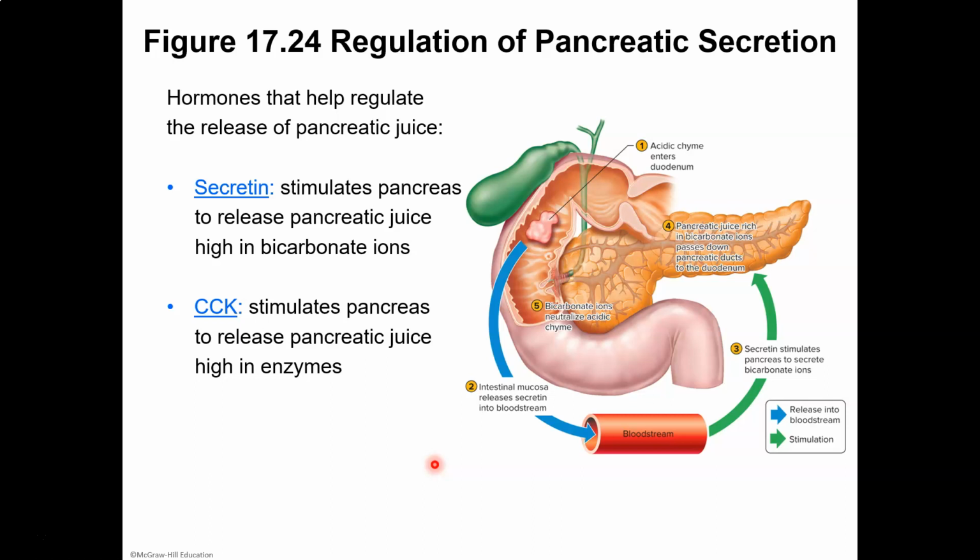You started protein digestion because you hit the stomach. That's really what the stomach is for, to get protein digestion going. A little bit of carbohydrate digestion, but not a lot. A little bit of fat digestion, not a lot. All of that stuff is going to happen now once it hits the small intestine.